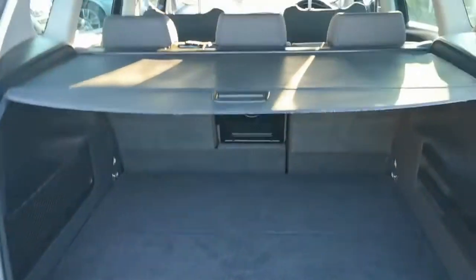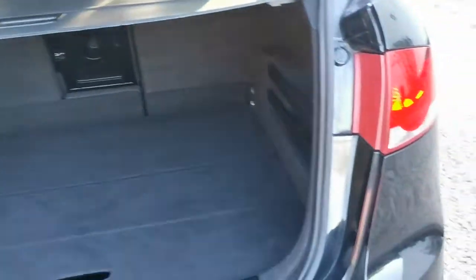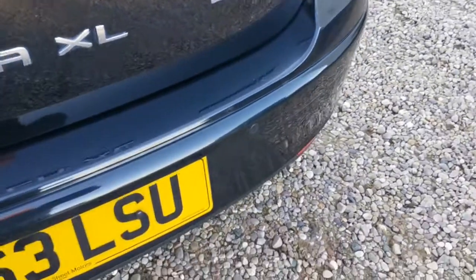As you can see, this has a really nice, good sized boot. It also has a false floor, as you can see, the bottom. I think I've shut that because of me.